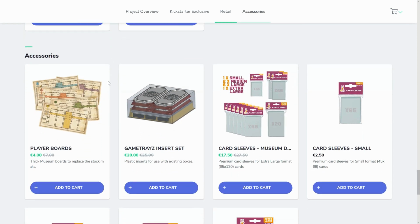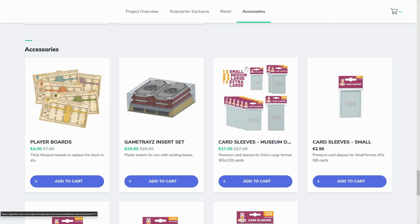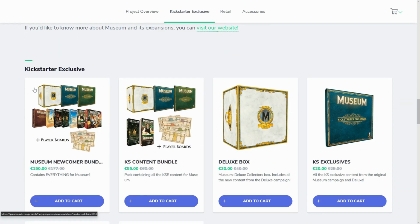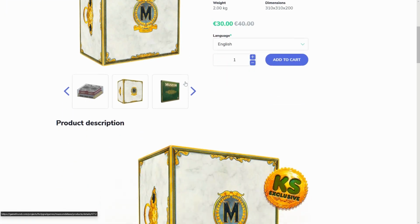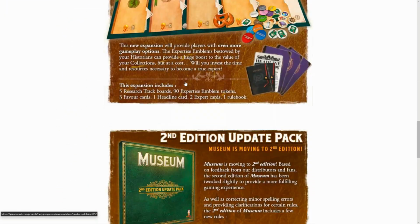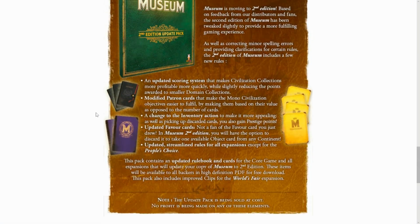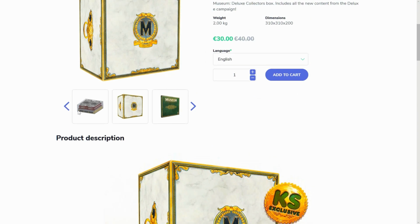The accessories down here are a little bit weird. Other than the sleeves that you might be wanting to add, why are you putting playing boards and game trays in here? Why would you need these? You know, the 3 pledges, which are newcomer, retail person, Kickstarter person. If you look at what the deluxe box is in here, it comes with those. Why do you want to add them in separately? You've got to come down to here. Look, it does come with the museum boards, including the 5th one. And it does come with the game tray inserts and the big box. So a little bit odd. So don't worry about the accessories. Accessories is just if you want sleeves.